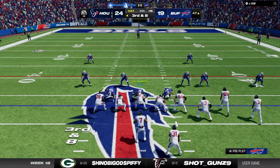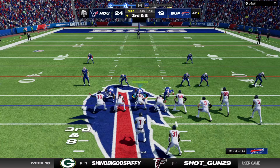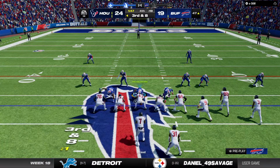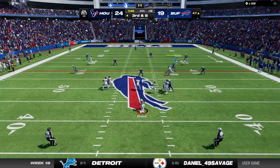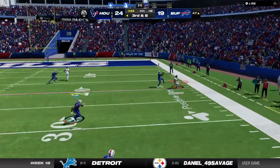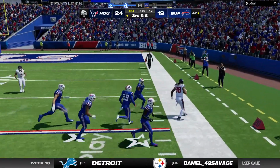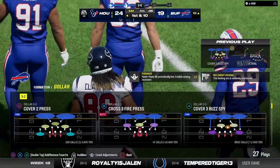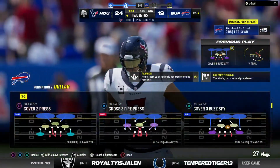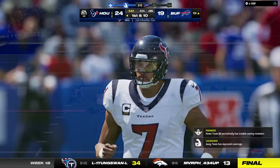79 Broncos. Stroud looks to throw. This is caught at the 20. And they'll have it in the red zone before he crosses over out of bounds. And that's an important completion right there, because that's going to do it.